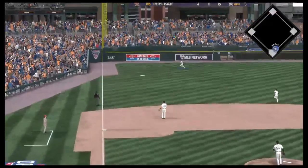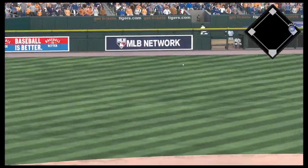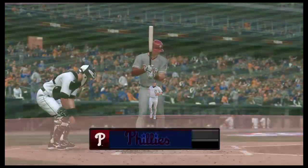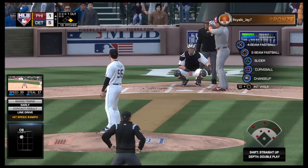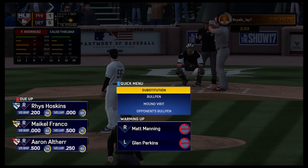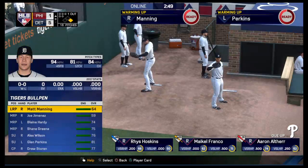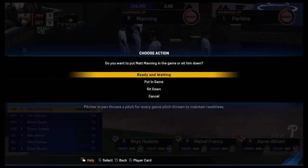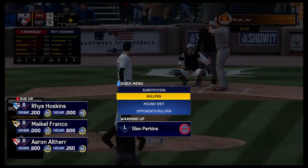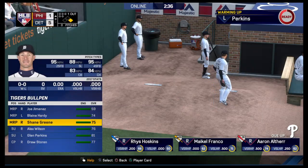This is line to left. And that'll make him 1-for-4 in this one. Digging in now, number 17. 0-for-3 with a couple of strikeouts for him to this point in the ball game. Matt Manning answers the call from the dugout as he'll try to record the final 2 outs of this one.